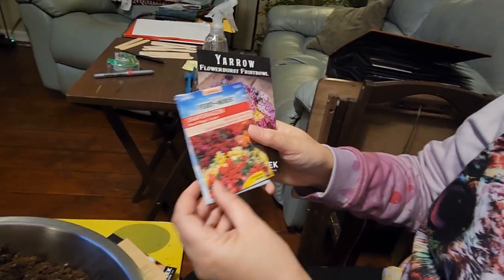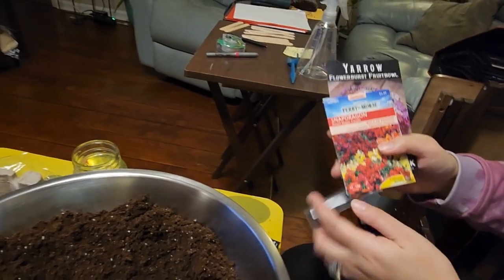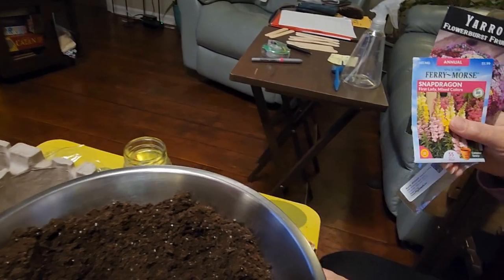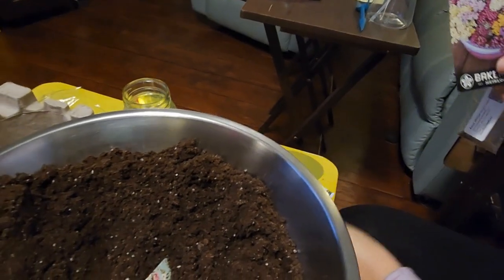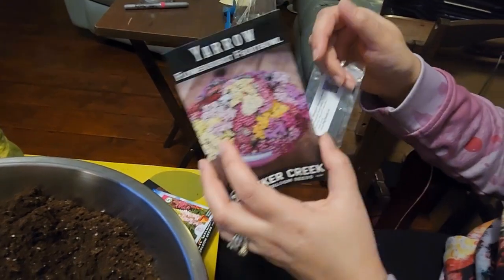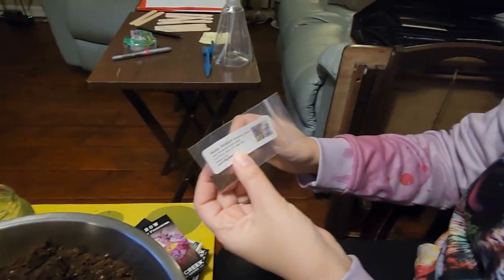I have two types of snapdragons. Snapdragons are my favorite flower in the world. I have a dwarf one that grows a little bit lower, and then a nice tall one here that will grow a little taller. And then I'm going to try to grow some yarrow too. And what is this? Oh, hyssop. I don't know how to say it. I'm going to be starting this as well. So those are what we're going to be starting today.